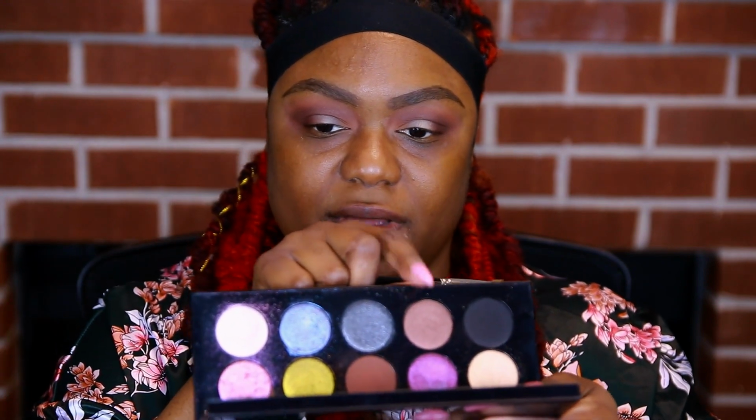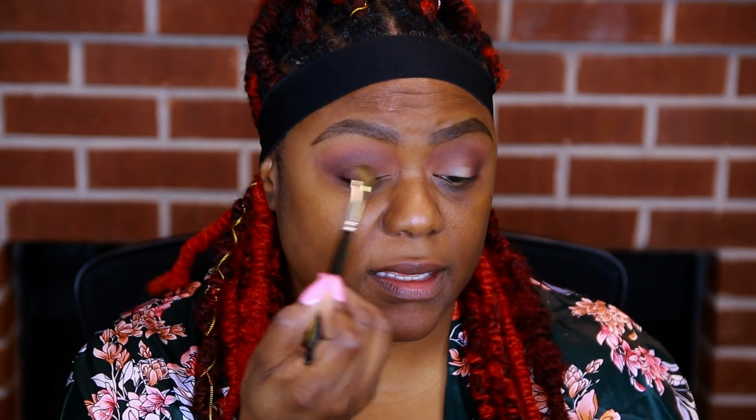I don't know what color to use next, but I don't want to be too much because I'm going out with the kids today. Everything's falling. I don't want to be a bit much. Like, I just want to be put together. So I think I'm going to go in with this color right here. Put that all over the lid.